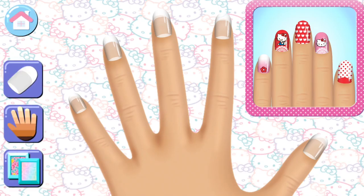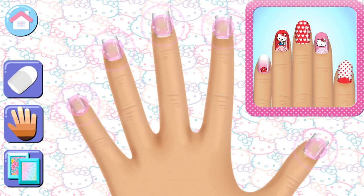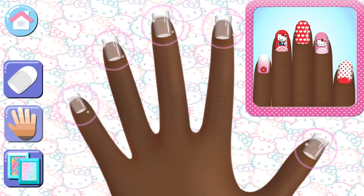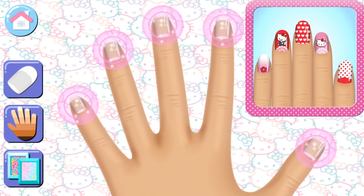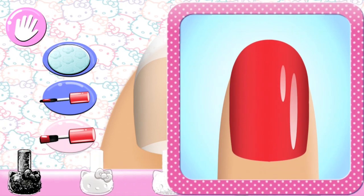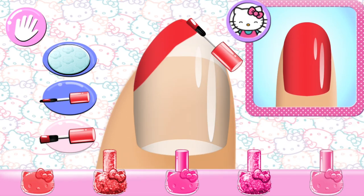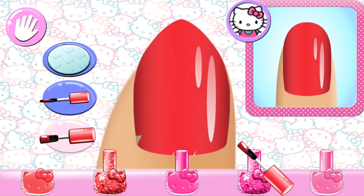Change the background style and choose the skin color for your hand. What nail shape do you want to use? Choose it by tapping the Nail Shape button. Look carefully at the manicure and choose the same nail polish color. Use your finger to brush it on the nail. Perfect!